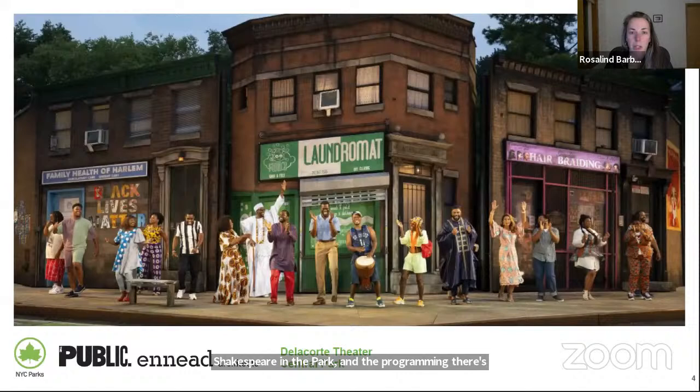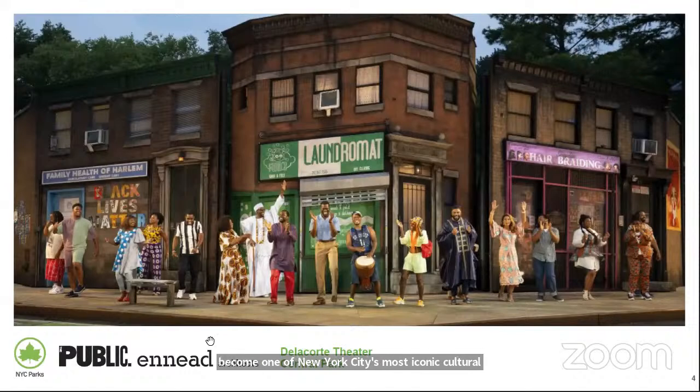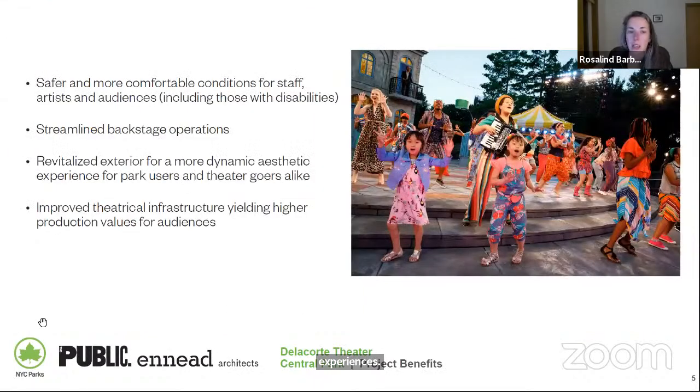So today we are presenting a renovation of the Delacorte Theater. Important to note here that this is a renovation of the existing structure, so we're taking an Alt-2 approach to this project.